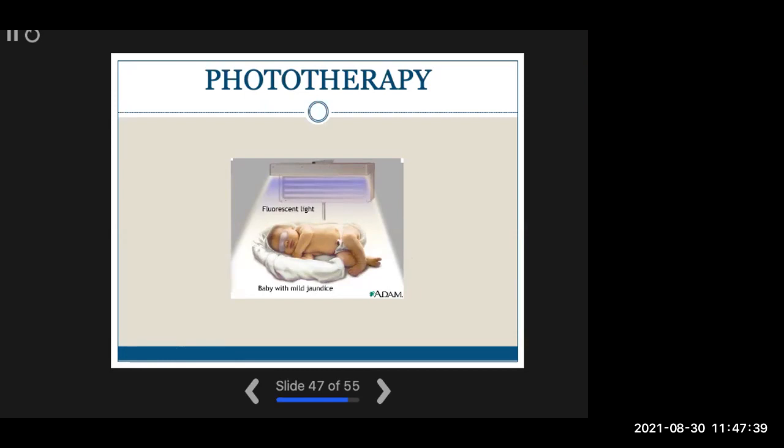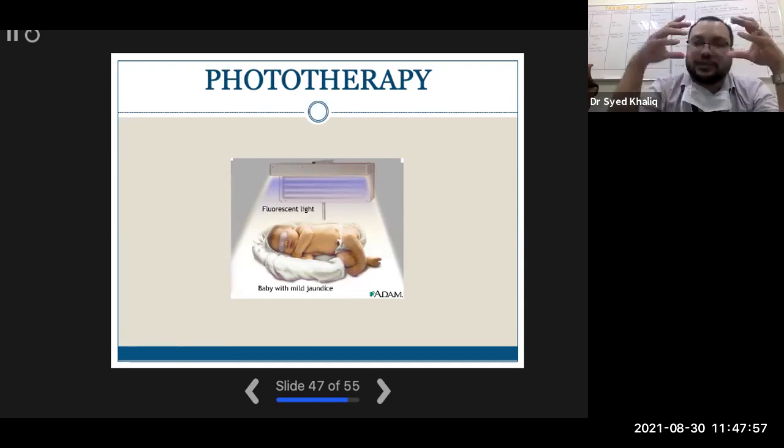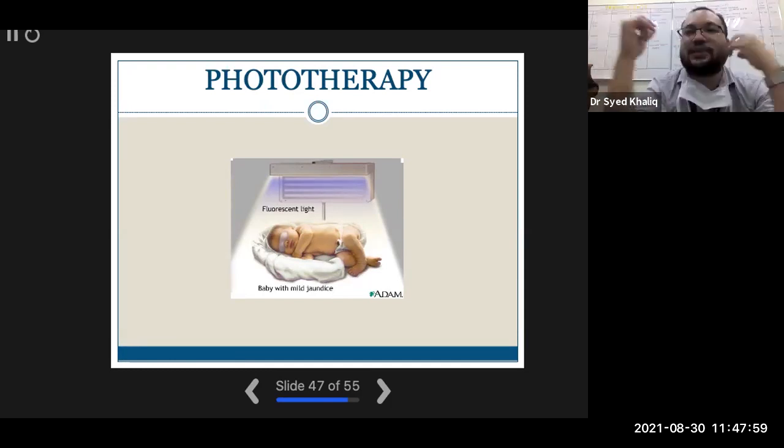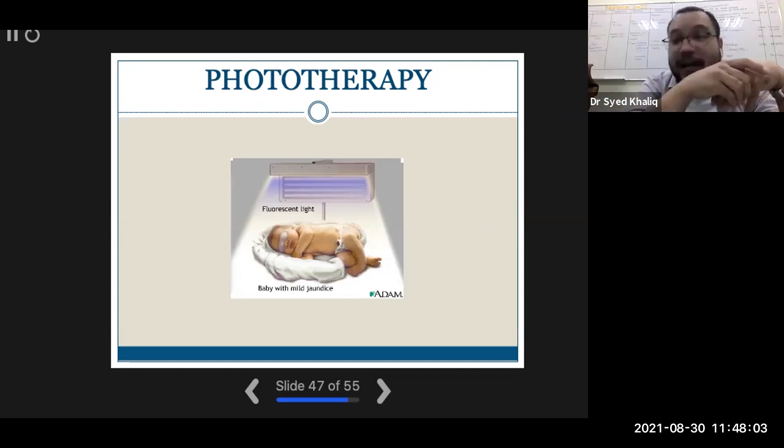Sebab spectrum of light tu sama dengan UVB. So basically because of the spectrum of the light, it's not about UV. You're not giving UV light. It's a blue light. So basically you're looking at the blue light because of the frequency of the light. So people are studying other colors as well. People are looking at white light, for example. There are some studies suggesting the benefit of white light.